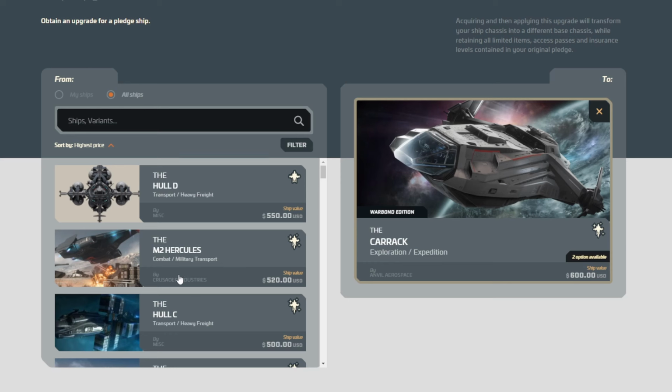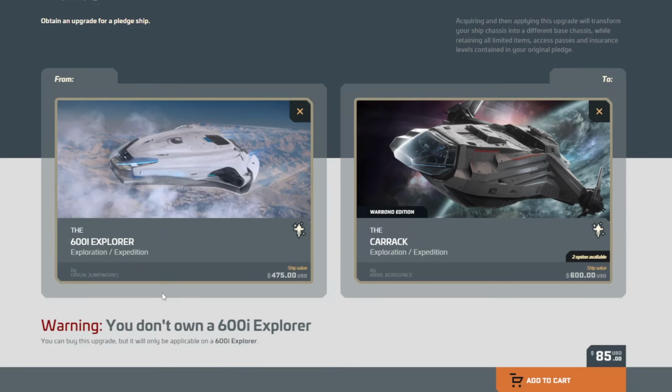Back to the rest of the list, though. The 600i, you're spending 85 to save 40. I really wouldn't recommend this. There's plenty of jumps you would be able to make. If for some reason you had a 600i already, I know they've had a couple Warbonds in the past. Recently, actually, very recently. What was it? End of February or something?